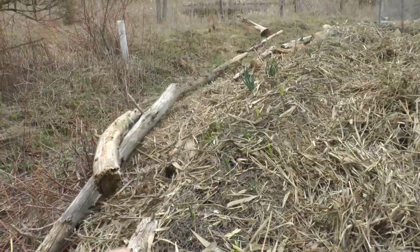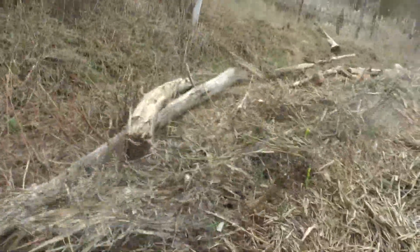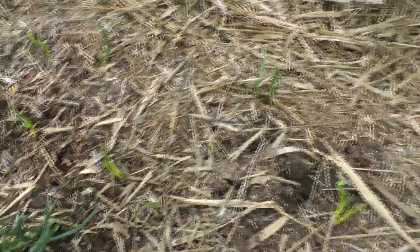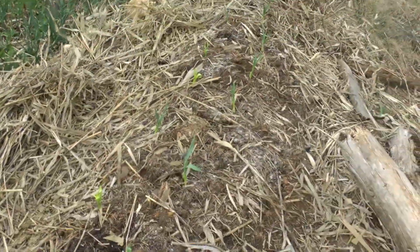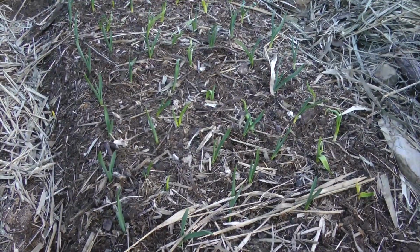I just slipped these reeds from that bed over into the path. Now you can see all the garlic. I also had chicken wire over the top to keep the squirrels from digging them up. I'm going to get that off here too. You see where some of them were covered up too much with the reeds? Now they're going to be able to get some sunlight, get moving. I'm probably growing way more garlic than I should eat. Densely planted garlic patch.